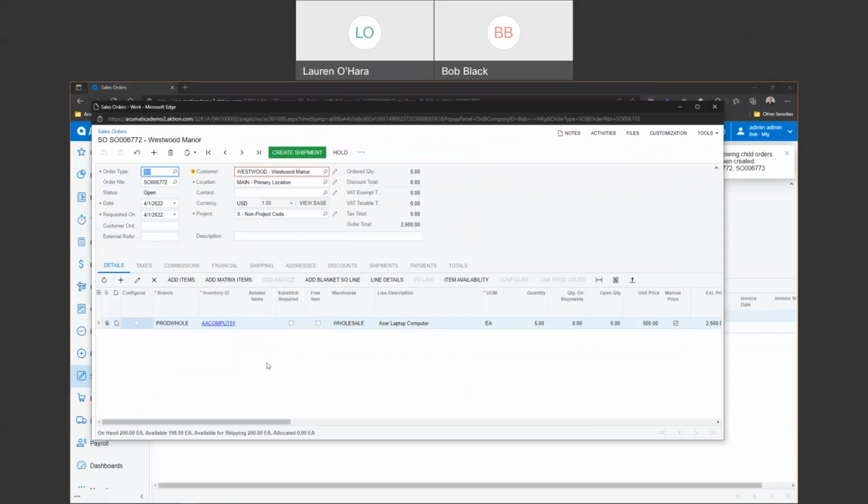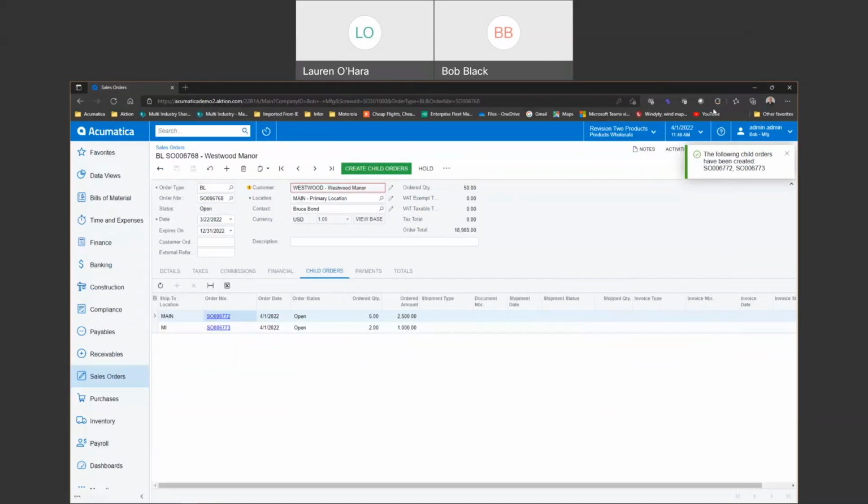Now it's going to check inventory. We're going to create shipments. We're going to do ship confirmations. All that's going to happen here against this, but now we've got a way to track right here within this blanket order exactly how many shipments we've made out of that.